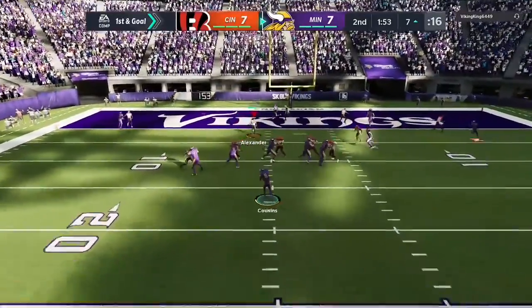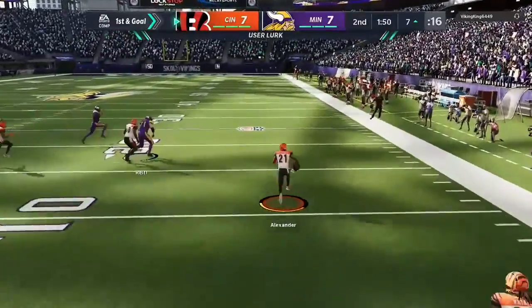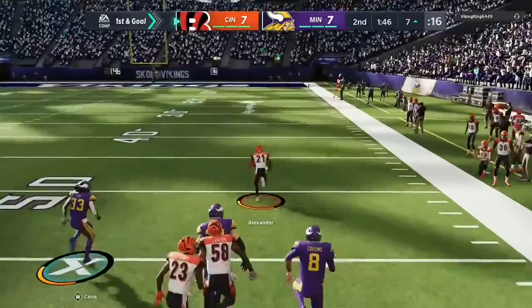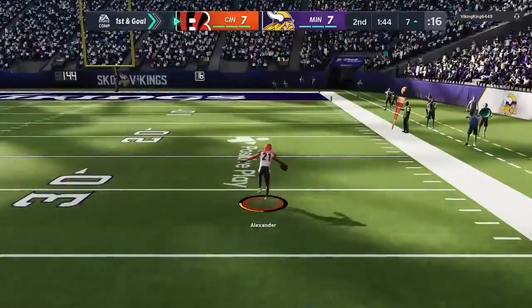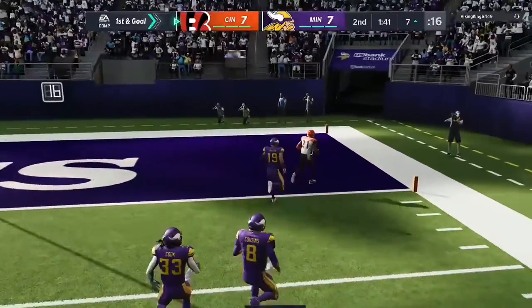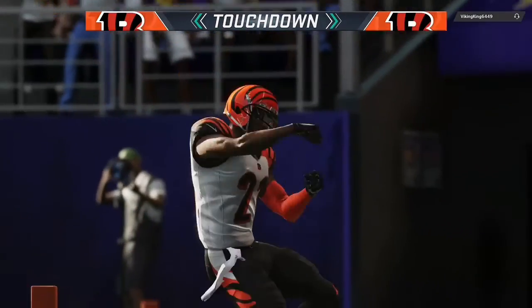From the gun, here's Cousins. And it's intercepted at the goal line. Mackenzie Alexander with a pick. Celebrating, and off he goes. Oh, boy, the 20, the 10, and he will bring it back. It's a pick six for Bengals TD.